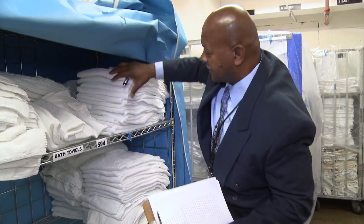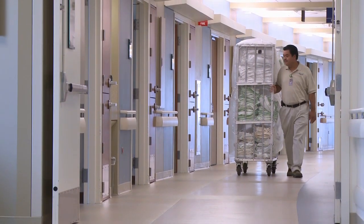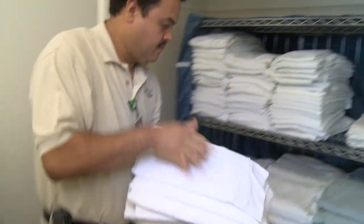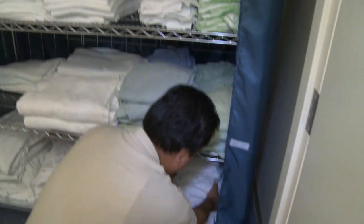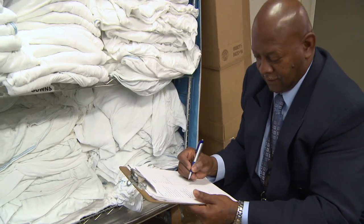Linen management allows for a hands-off approach to linen for our customers. The linen manager is accountable for 7 days a week, round-the-clock distribution services of clean deliveries to end users, soiled linen collection, as well as daily on-site inventory management.